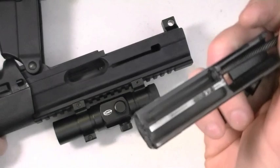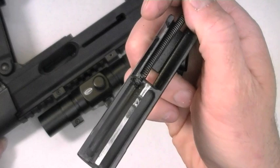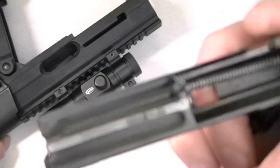Get in there, clean your receiver, clean your barrel from this end here. Clean your bolt up, re-lube it. I recommend maybe Militec, Slip 2000, Break Free. All of those will work. And yes, I recommend keeping it clean. I'm not a real good example here because I've been testing it. And then it goes together just as easily.